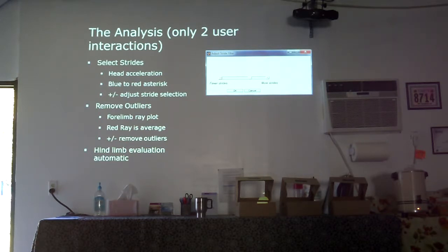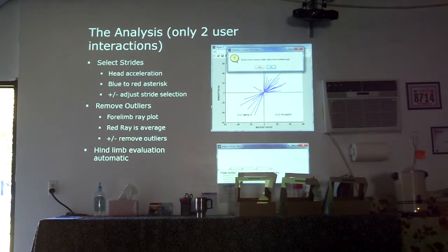Okay, so this is the first place in the analysis where it asks for user input. Is the stride selection correct? Okay, the second place where it stops is after the analysis of the front limb evaluation and the presentation to the veterinarian of the forelimb lameness plot, which is this plot, and we'll go over that a little bit. It's asking, do you want to remove outliers? Okay, what are outliers? An outlier is a horse acting up and turning its head all over the place, so that its head movement includes other factors that may not be associated with lameness.